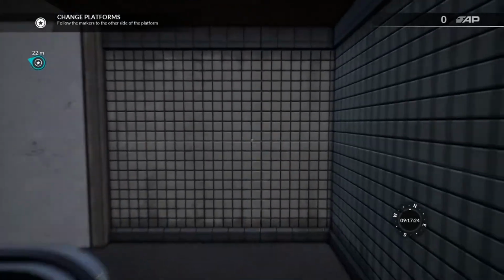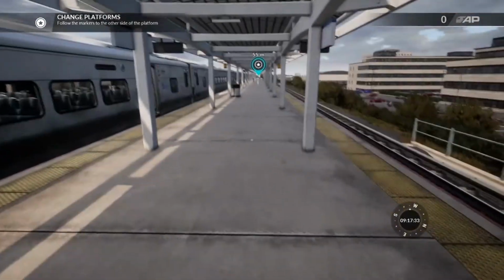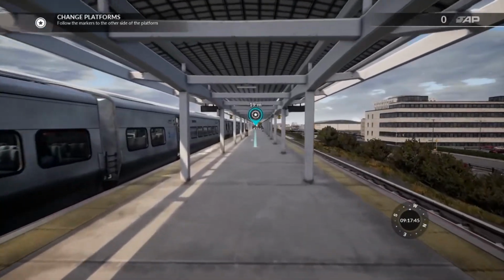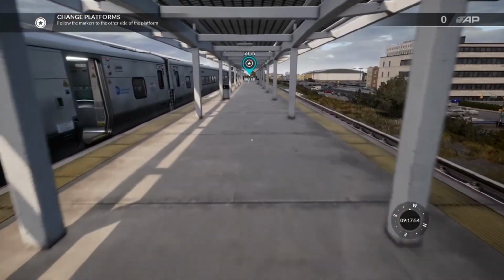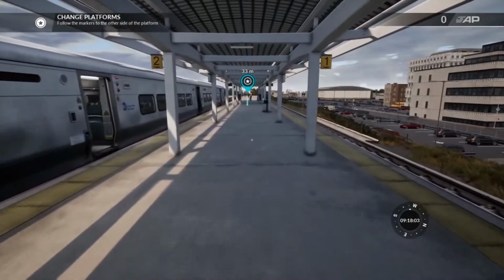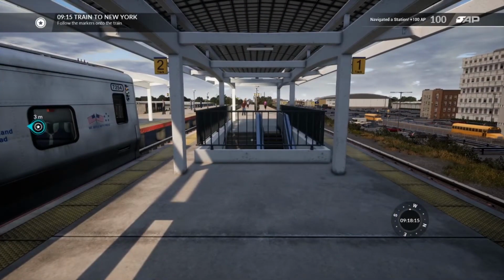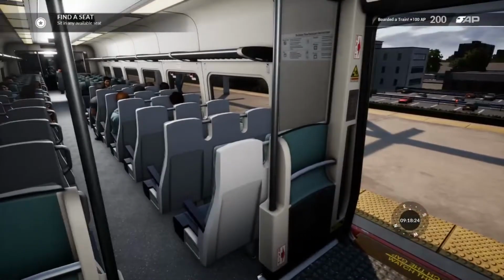Oi, I'm walking here. Okay, so we're going all the way up to the other end of the platform. Oh, we're going to catch the train to New York, the 9:15 train to New York. Sit in any available seat.